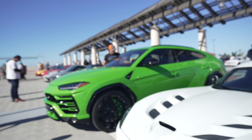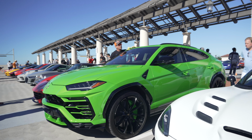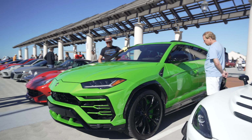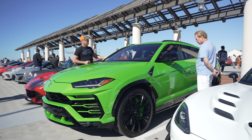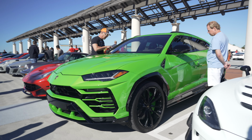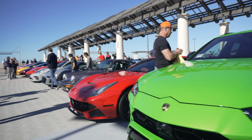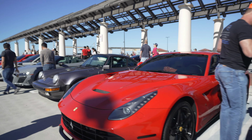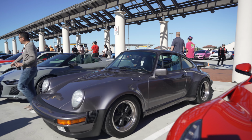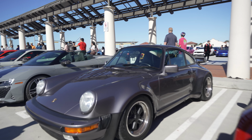Viper, a green Lamborghini Urus. Yeah, this is what Lamborghini is all about nowadays. Not the sports car, it's the SUV. This Urus represents over half of Lamborghini sales. Ferrari F12. Oh, look at this, a vintage 930 Turbo with the whale tail.